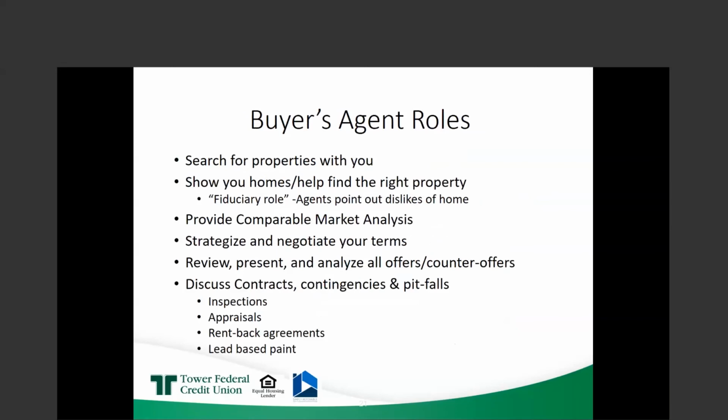So this is the buyer agent role, what we do as your buyer's agent. We're going to search for properties with you. We're going to show you homes, help you find the right property. The main word here is fiduciary. We like to point out that as a fiduciary, we're putting your interests first in this whole process. Our fiduciary responsibilities are to you, the buyer, when we're in relationship and we're representing you.